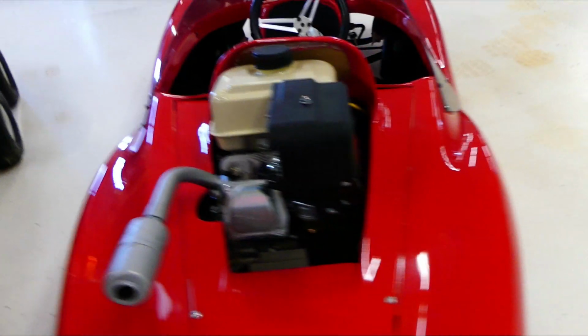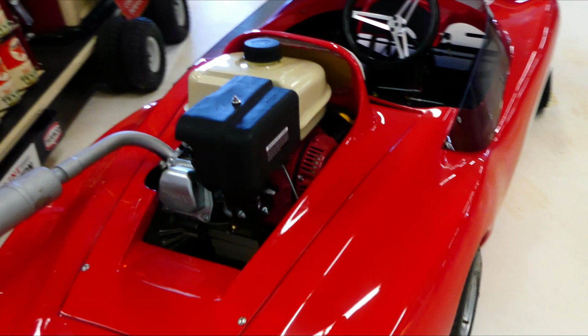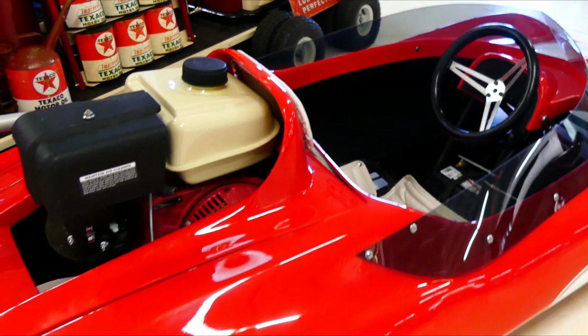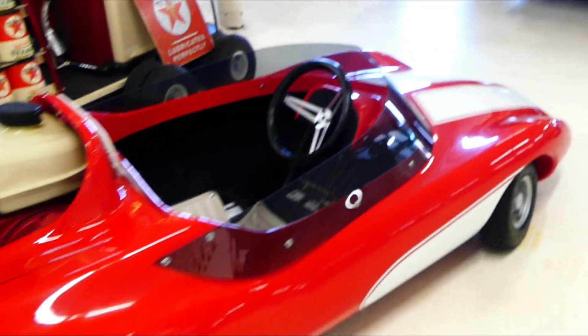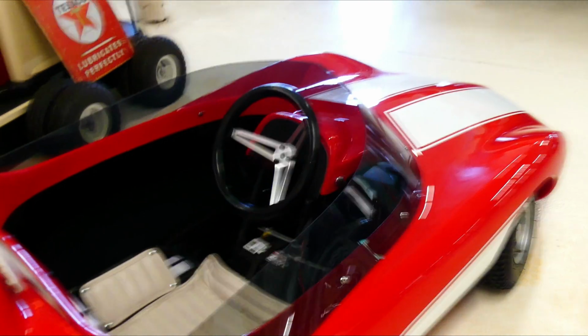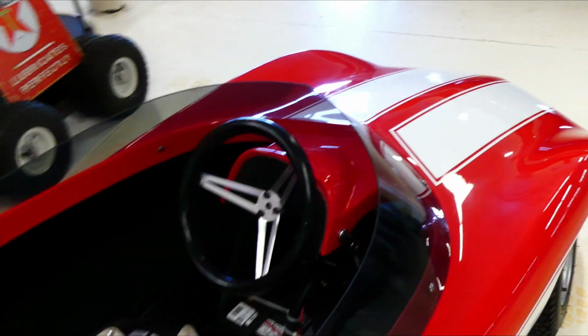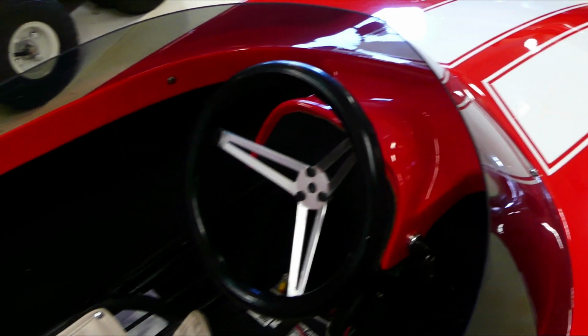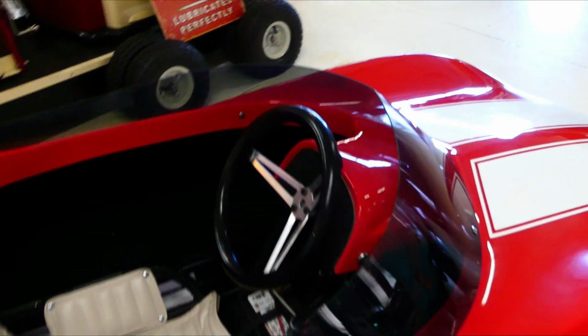This has been slightly modified from a 3 horsepower to a 6.5 horsepower Honda-like engine, and this thing will take off. It will go. The previous owner also added an electric start with the key. Very cool looking, half Monza, half Corvette.